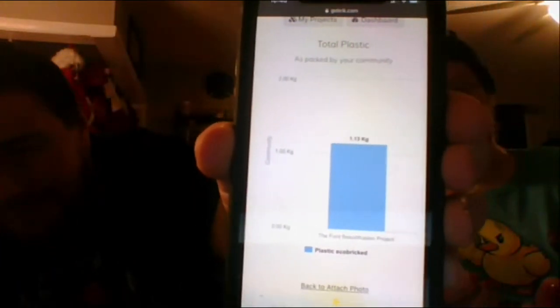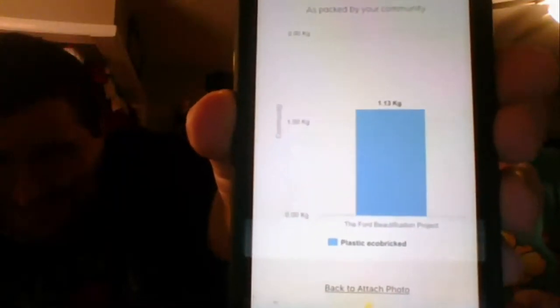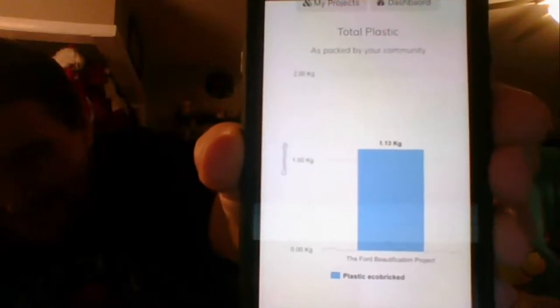You just want to show. You got to have it focus. Go up to the camera and then pull away. So, go down. No, go up a little bit. Forward. So that tells you that we logged 1.17, I think it says, kilograms of plastic.